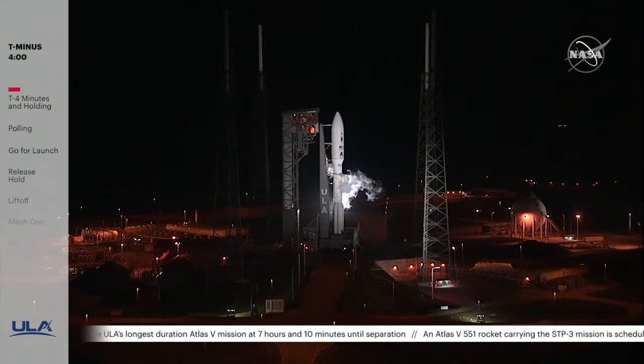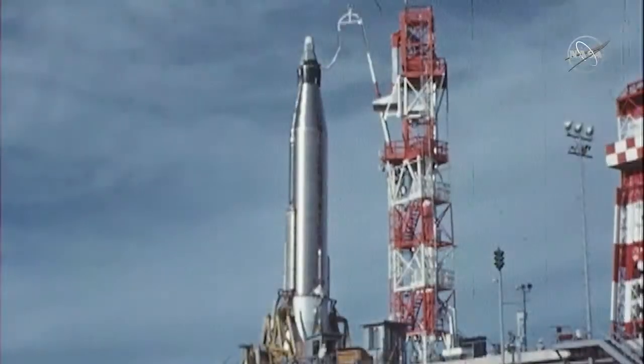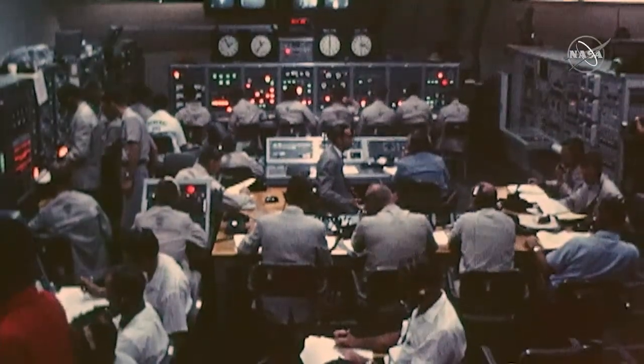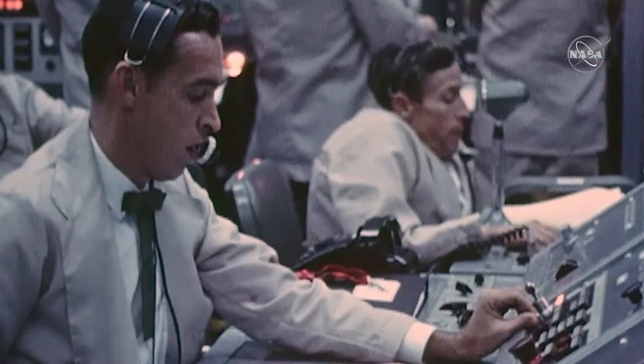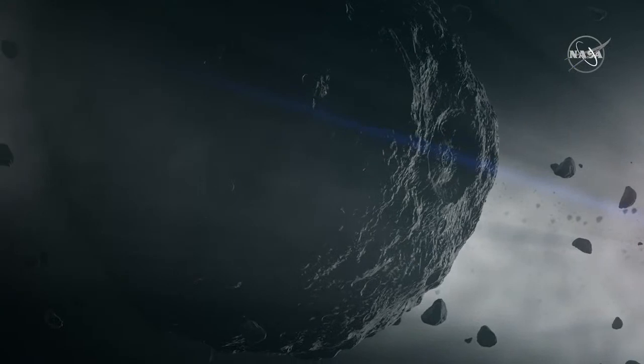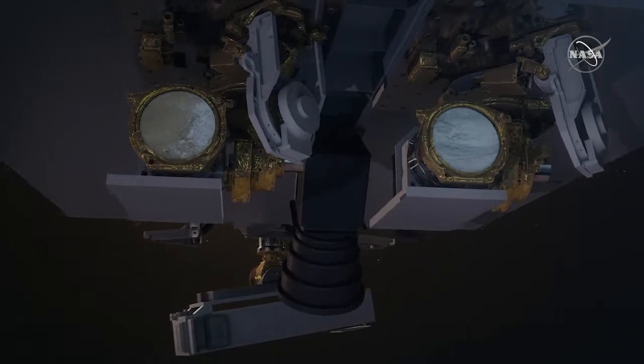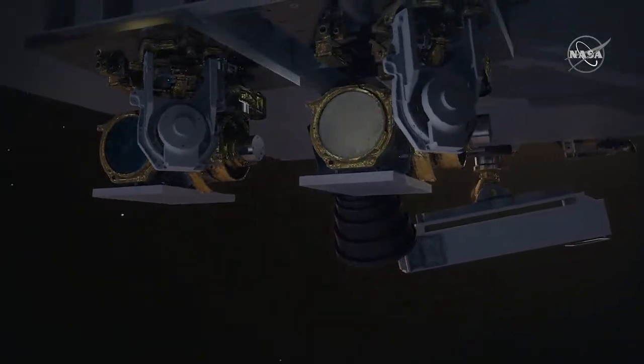On board the Atlas V rocket, there are several payloads, including NASA technology that could revolutionize how we communicate to and from space. Here's more on NASA's Laser Communications Relay Demonstration, or LCRD. Since 1958, NASA has relied on radio wave technology to talk with missions in space. Today, we're developing a better way to get spacecraft data back to Earth. That's where the Laser Communications Relay Demonstration, or LCRD, comes in.